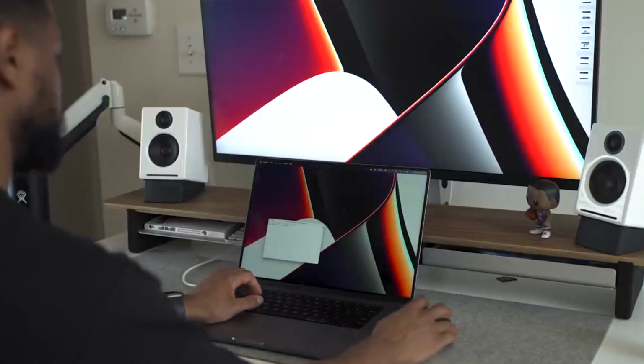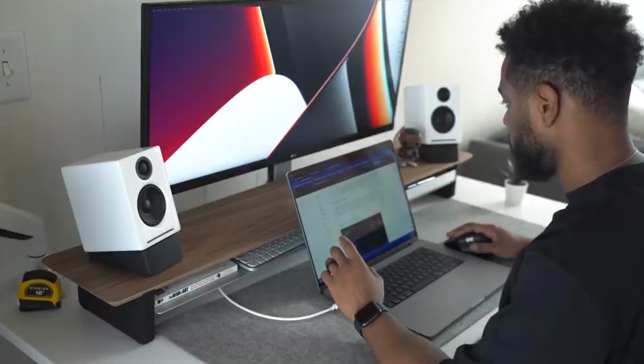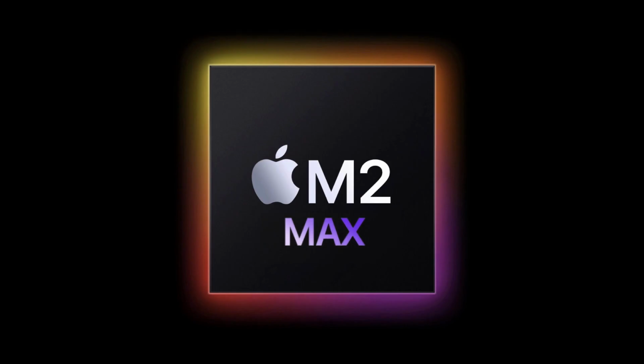The M1 chip was introduced saying it will give 20% improved CPU performance and 30% improved GPU performance. And now the beast has landed, M2 Max. Yes, with a 38-core GPU and 96 gigs of RAM support.